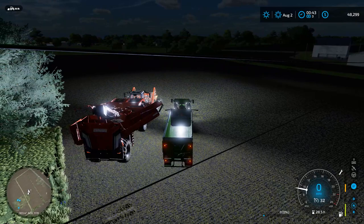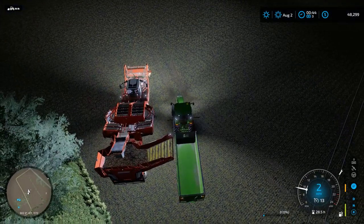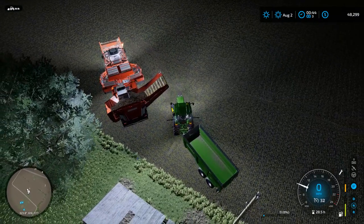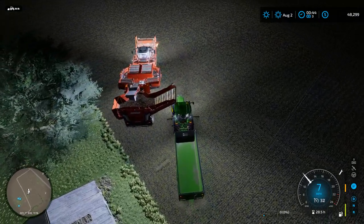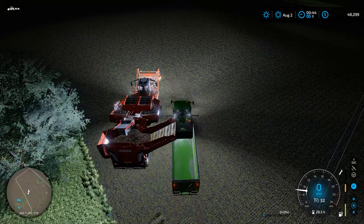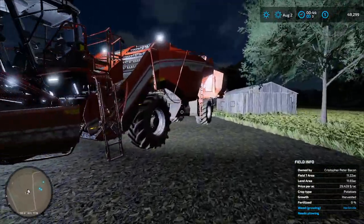That's us done the potato harvest. Whatever's left in here, which is either not close enough or it's not on, whatever's left in here, I get to keep and do what I want with, so I'm just going to take it straight to the sell point. Yeah, it's turned off. So we'll quickly jump in, fire it up, and unload it. But it's been great using it.